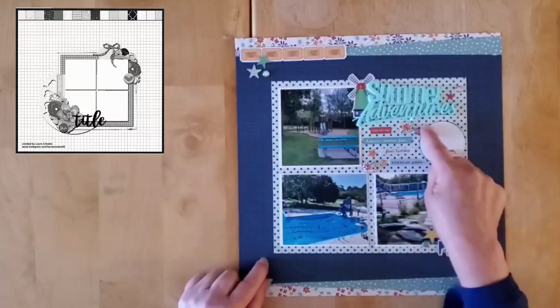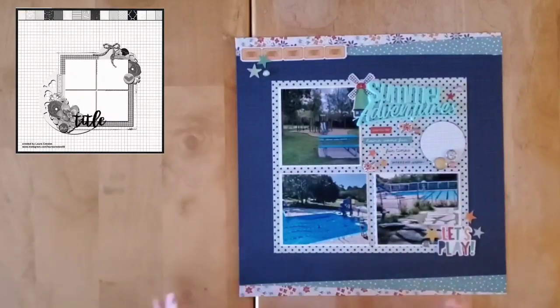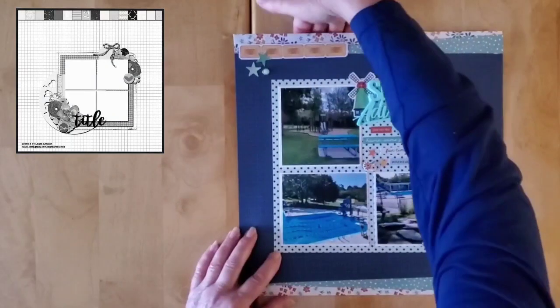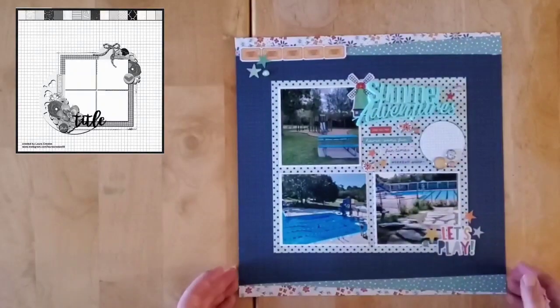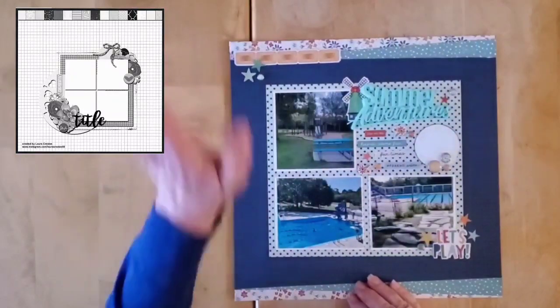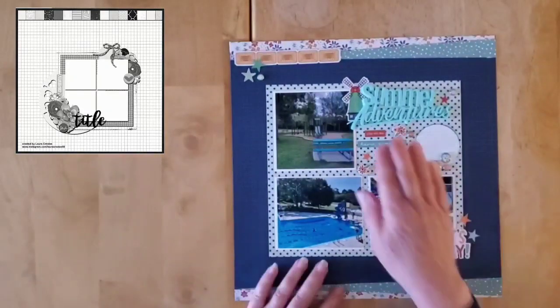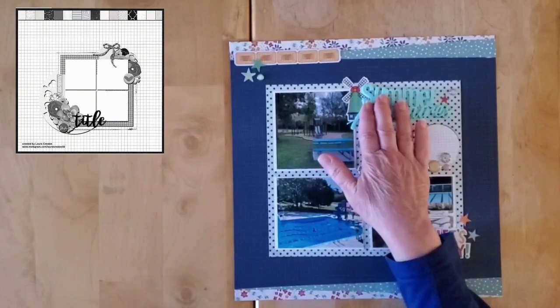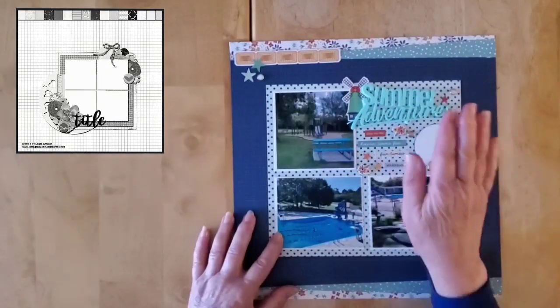Now, that's a lot more than I think will fit here. So we'll see. I might have to do a little bit of an insert or pop some journaling on a tag that I can pop behind the layout, which I love doing. I put it in a glassine bag.